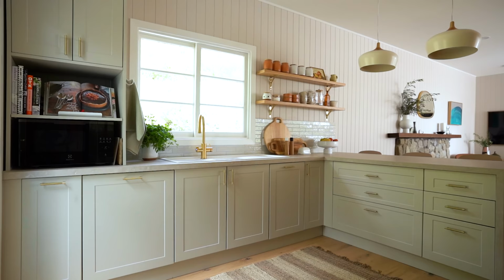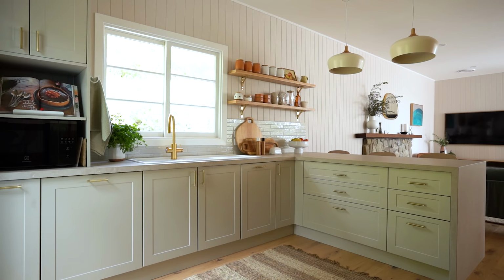I loved all those terracotta pieces and the fresh white. What do you think about the width of the shelves? Oh gosh, okay. I think you were spot on, Jono. Is that what you want me to say? That'll do. They would have looked weird if they weren't the full width. They do look good.